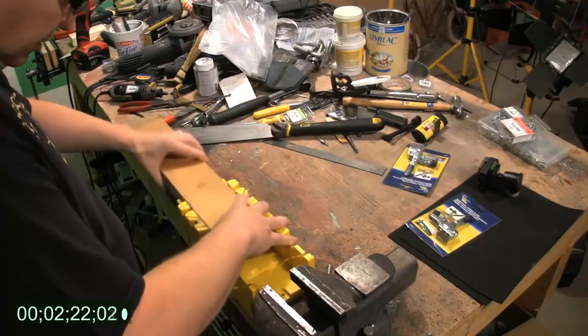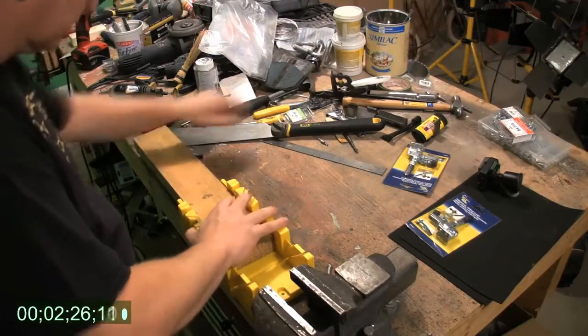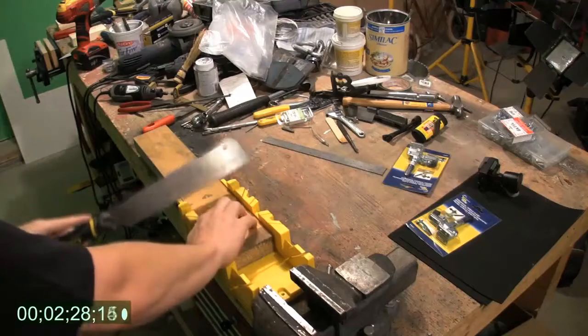Not sure how this is going to turn out with this miter box not being clamped down, but let's find out.